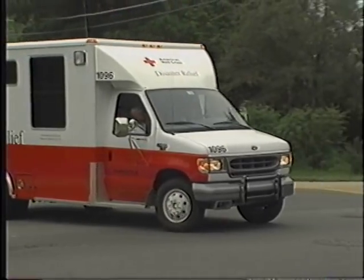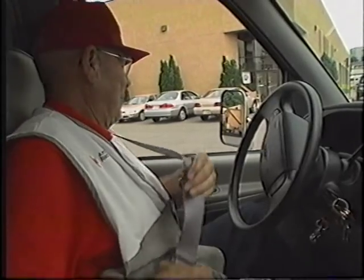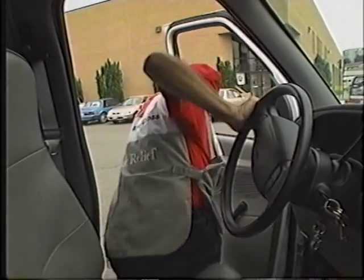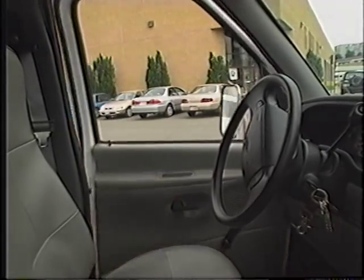Maintenance of the ERV is fairly routine. The ERV team operating the ERV takes care of it. You can't expect the next ERV team or the logistics staff at a relief operation or anyone else to stay on top of the daily needs of the vehicle.